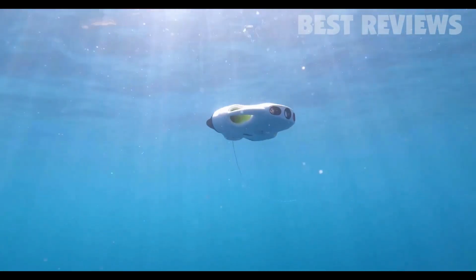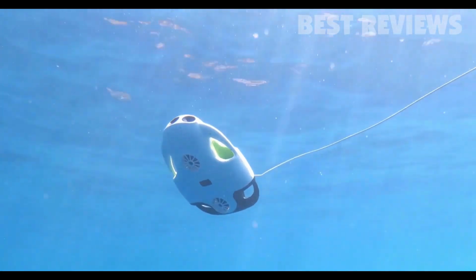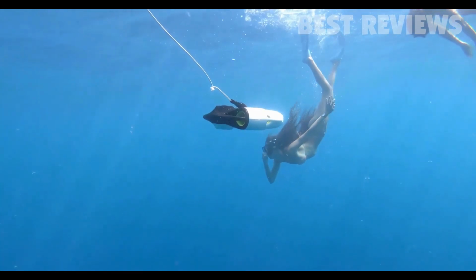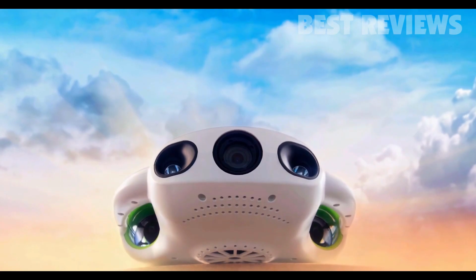And for the first time in a Youcan robot drone, you now have the ability to tilt upwards and downwards up to 45 degrees and make flawless vertical movements to capture that perfect shot. Capture the beauty beneath the surface, explore without limits, and create your own out-of-this-world content with the BW Space Pro.